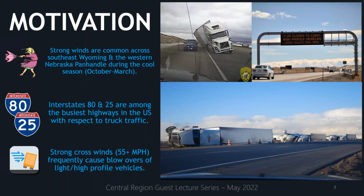This past April was actually extremely windy across our area. But then we also have two major interstates that run across our CWA, that being Interstate 80 and Interstate 25. And these interstates are some of the busiest highways with respect to truck traffic, according to the Wyoming Department of Transportation. A mix of these interstates, in addition to these strong winds, can cause frequent blowovers of light and high profile vehicles. You can see in the image on the upper left, we have a truck actually being blown over onto a cop cruiser.